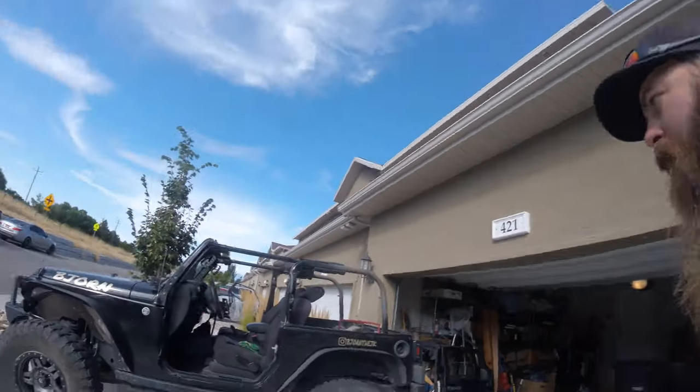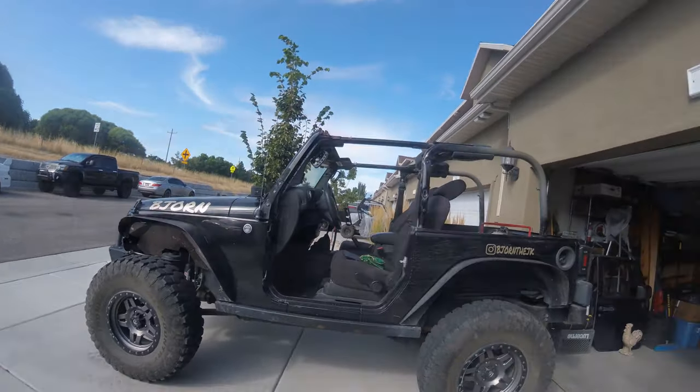So this morning we're going to head out to Antelope Island. We're going to check it out. I've never been out there. It's just an island out in the middle of the Great Salt Lake. So we're going to go out there and see what we can find. Just getting the Jeep loaded up.